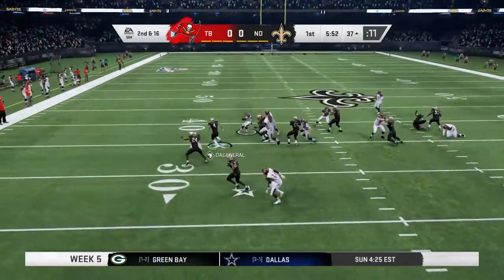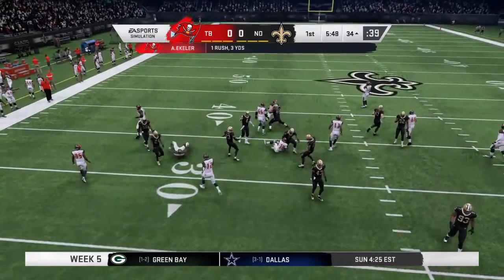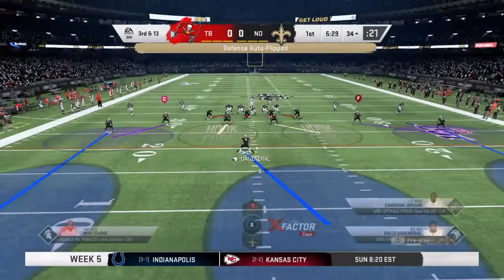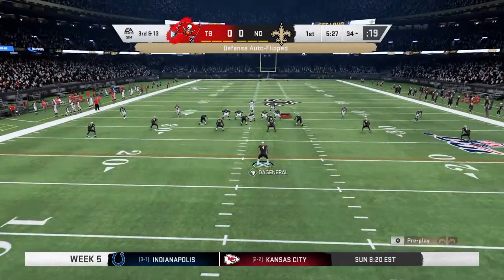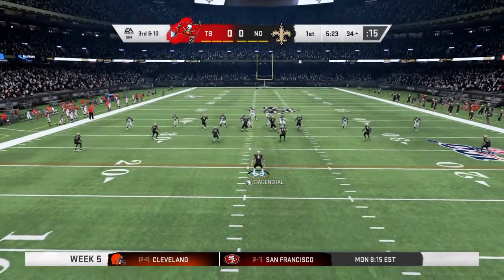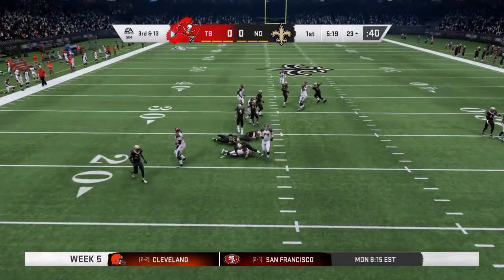Now a carry by the 3rd-year man. This is Austin Ekeler, and he'll get 3 down at the 34-yard line. Well, that call makes sense because they've been throwing it well on this drive, and once again they show passing formation, showing the shotgun, and they ran out of it. That's a nice play by them defensively, though, to hold it to a short game.